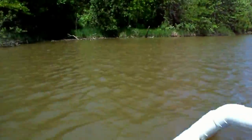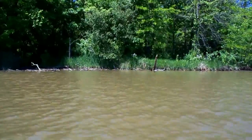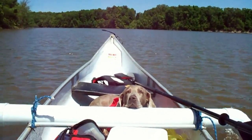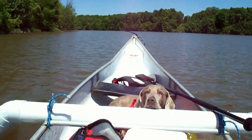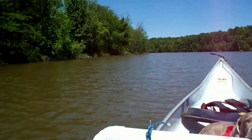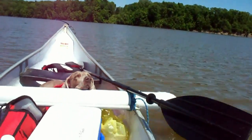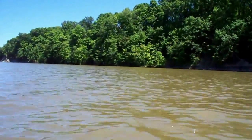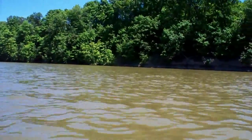This canoe is equipped with many outrigger stabilizers and an electric trolling motor. Hey, Britt! We got one, Britt. Oh yeah. We got one. Oh yeah.